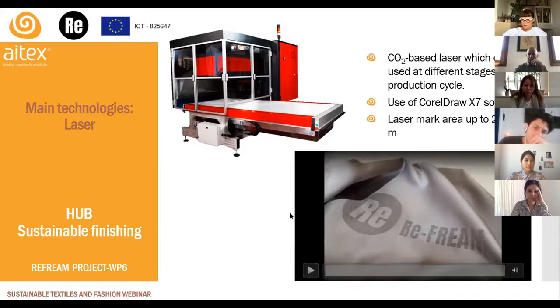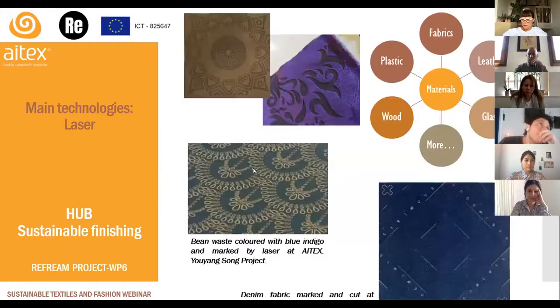But in this slide, we can see 4 different images about different work with laser technology. The first one, the brown chip, is leather. The second one is synthetic textile, and below we can see 2 different images developed by Yu Yang and Elizabeth Yoyot in the FREAM project, about the use of a laser with different materials.